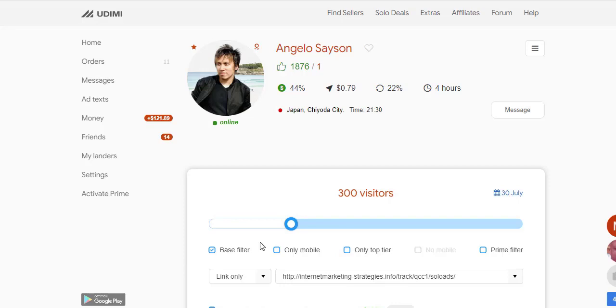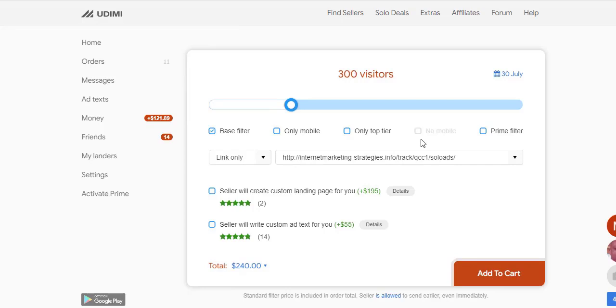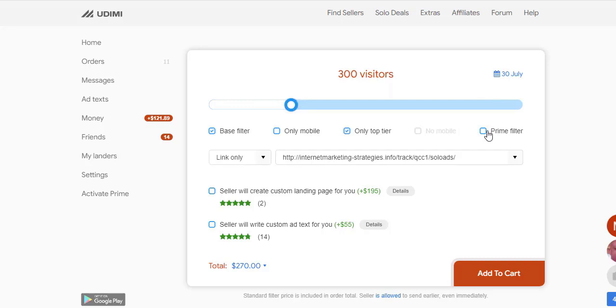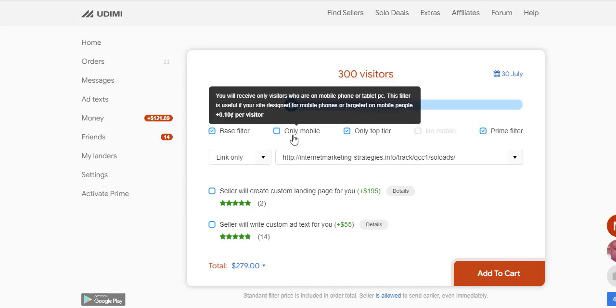And then once you start off with 300 visitors, you're going to select this option here, only top tier. So this traffic is only going to come from US, UK, Canada, Australia, New Zealand, and Singapore, okay? In this case, they're doing Singapore as well. You also want to select this prime filter, which is very important. Please don't check this option only mobile, and please do not check this option no mobile, okay?